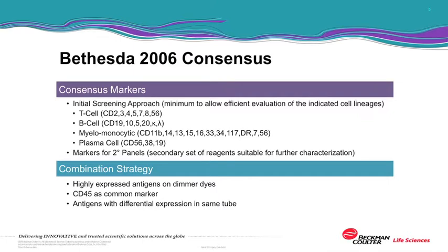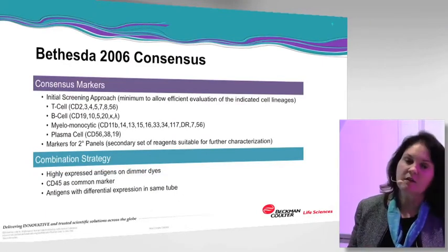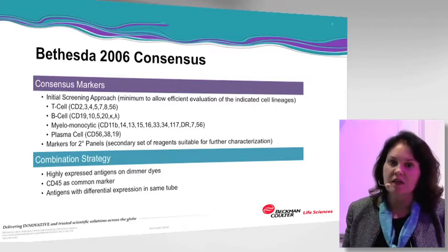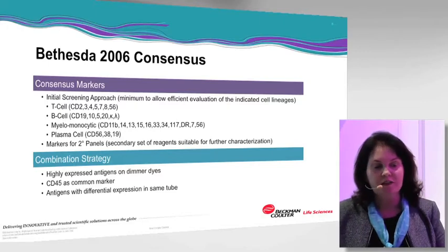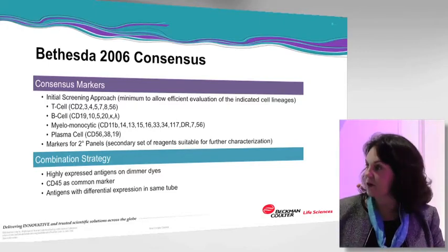workshop. And as a result of that, we actually went back and looked at the results of the Bethesda 2006 consensus to see what the consensus markers were and to see whether or not it would be practical for us to develop an in vitro diagnostic that leveraged that work.